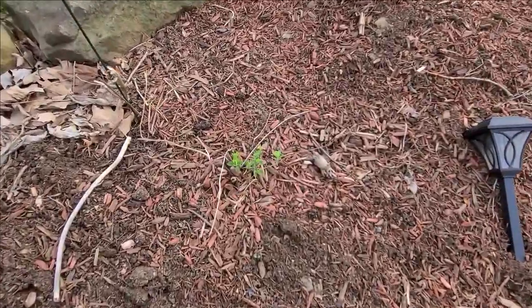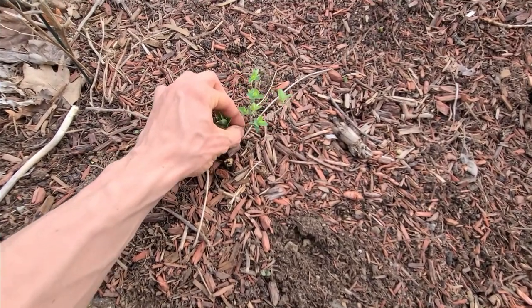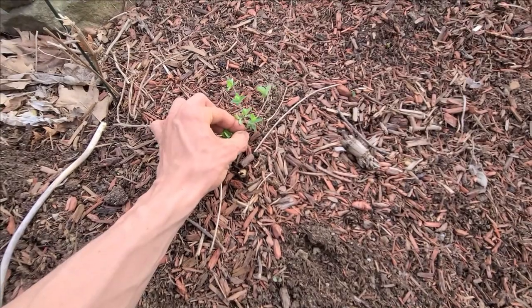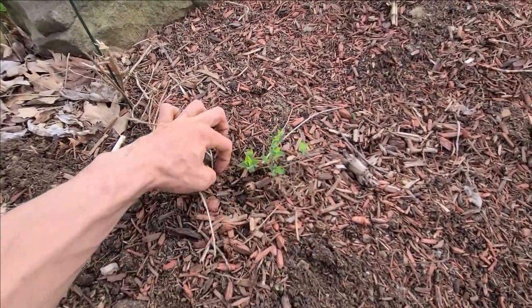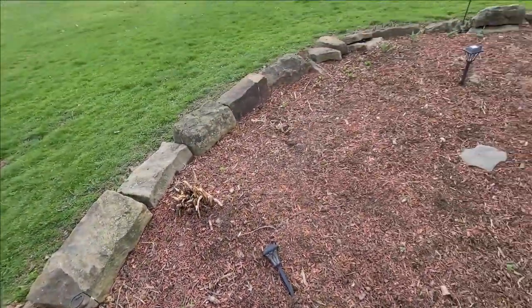And what is this? It almost looks like butterfly bush. That does look like butterfly bush. Shouldn't it be there? That's a hosta. Butterfly bush coming out of a hosta. Strange. Let's keep an eye on that.